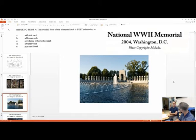I would go with the Roman. Post and lintel? I sound like an idiot. What do you think? You've got Gothic arch, a barrel vault. I don't know. It looks like it's got dimensions, so maybe it's vaulted. It doesn't look Roman? It's a rounded shape and that's barrels. That's my guess. I don't know.